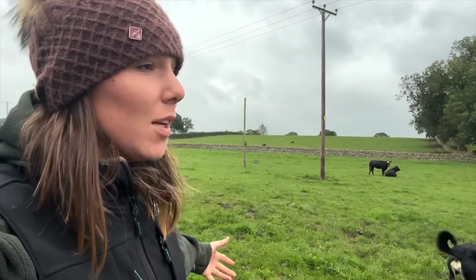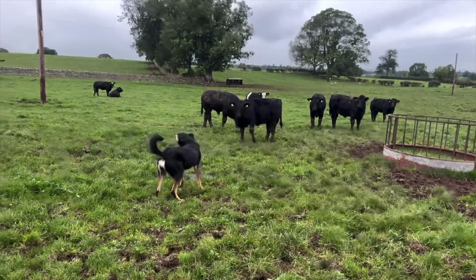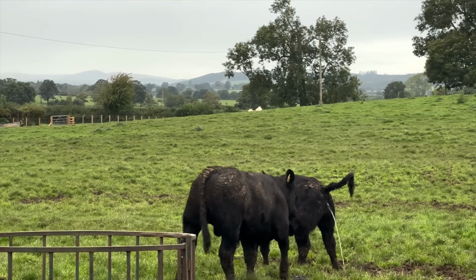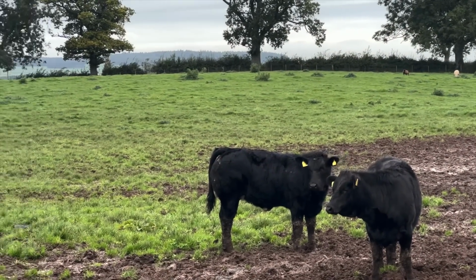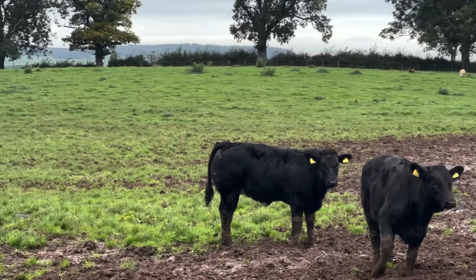I don't know where he's taking them to, but he's driving the cows. It's a hell of a beasty little beast, isn't it? Look at that. He's proper bull-like. Some nice calves, actually, this year. These are all Chaz's calves, you know, our beautiful Chasnay.